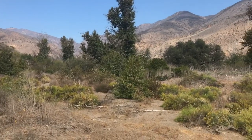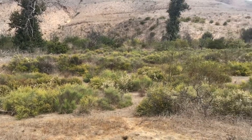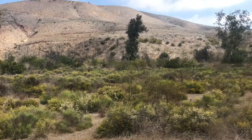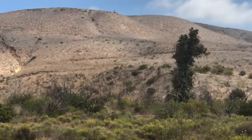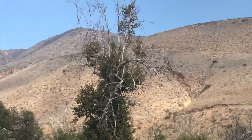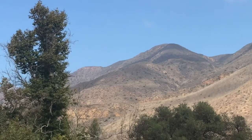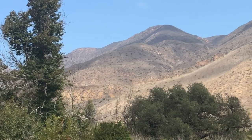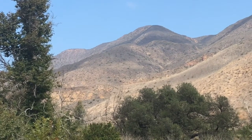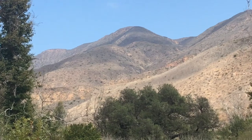So some areas out here did recover from the fire, like this creek bed area. Lots of good vegetation growth up here. But one area that didn't recover very well is that hillside over there. So if you look at the back mountains way over here, those areas were chaparral. So those areas are recovering reasonably well because chaparral is reasonably tolerant of fires and good at springing back.